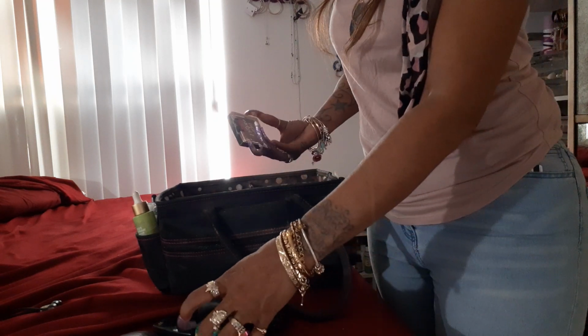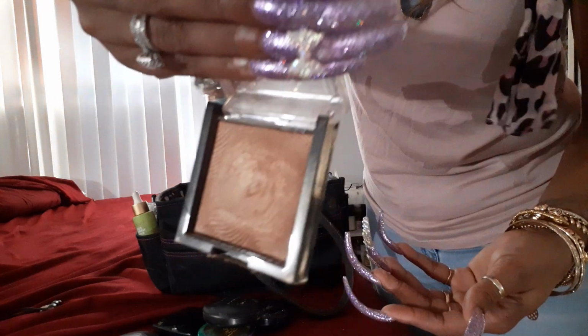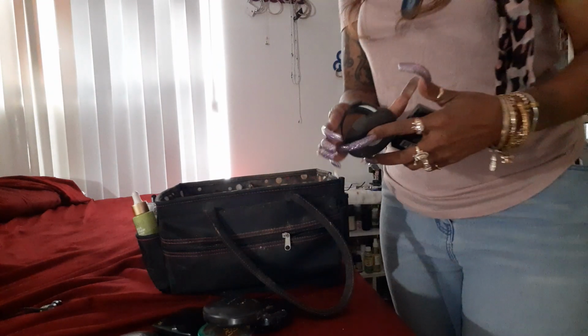And what is this? Highlighter. This is the Revlon Skin Lights Bronzer. I'm going to take this out. It's actually a highlighter. They be calling bronzers highlighters, but it's a highlighter. And I'm going to take this out because y'all remember that influencer or Octoly sent me this Becca highlighter. I'm going to use this for March. So I'll take this one out.